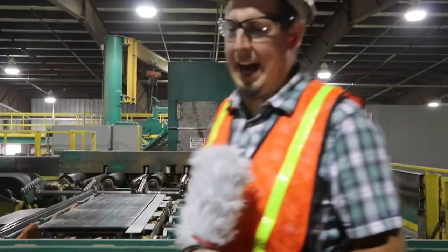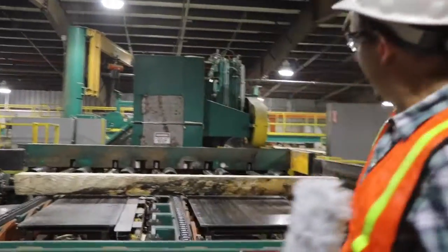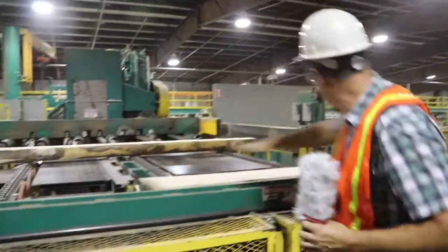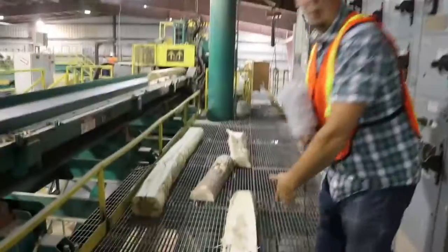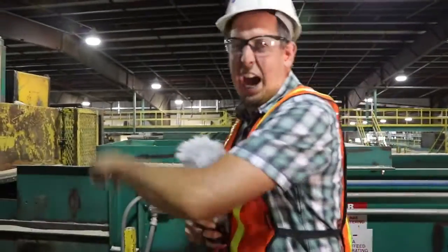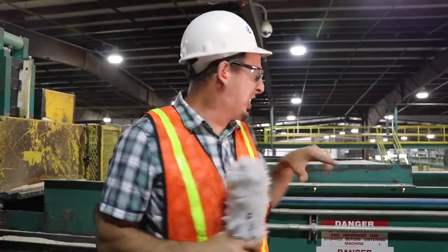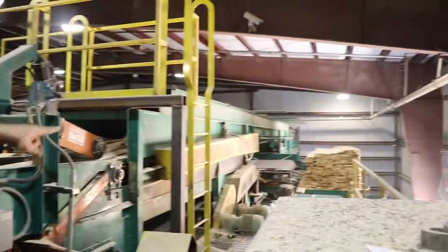All right, we're out of that head rig crazy mess. Now you got a cant. You take a cant, and it's C-A-N-T, that's how you spell it, and the cant shoots that way, and then there's another one, and it shoots over there. What's all these blocks? Okay, it's the gang rips and they're cutting everything into boards here. See the boards, those are boards over there.